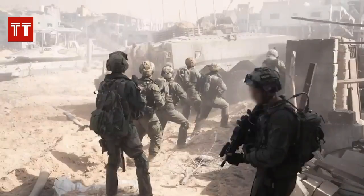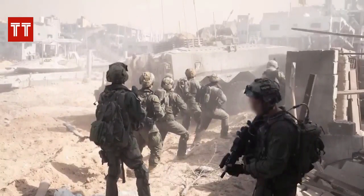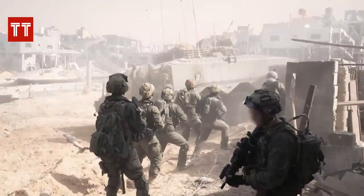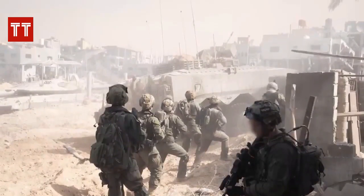The second photo from the IDF in Gaza shows us something interesting. We see a dismounted fire team of IDF soldiers taking cover behind the Eitan inside Gaza. This is a common tactic used by mechanized infantry where they advance alongside the firepower and protection of the vehicle while dismounted.